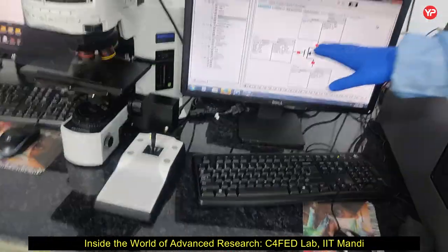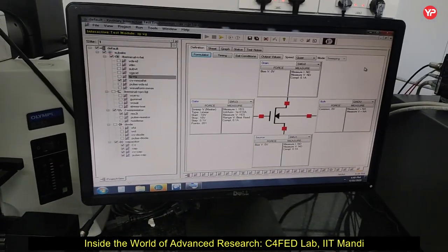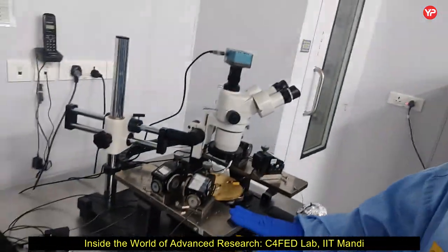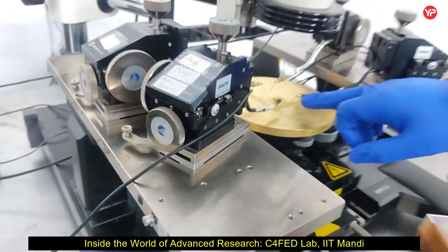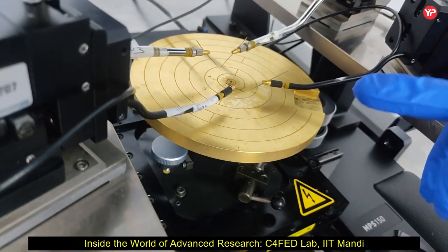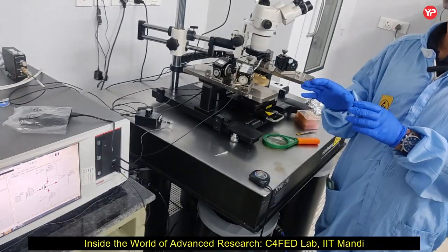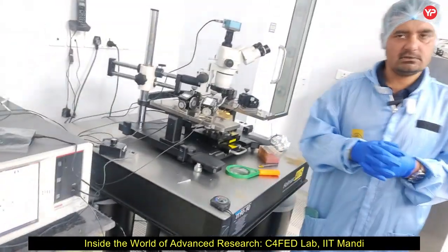Through the software, we can fix the voltage range at which the device under test will be measured. This is a probe station. It has a gold chuck, and these are called micro manipulators. These are the probes, with an apex of around 30 microns. We probe the pads on our devices, run the program, and it measures and records the entire current and voltage parameter values.